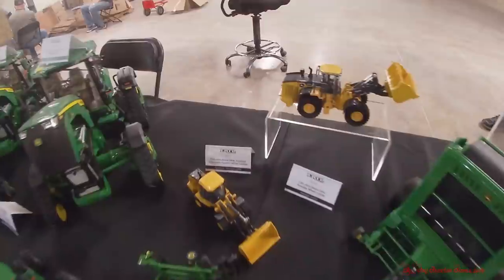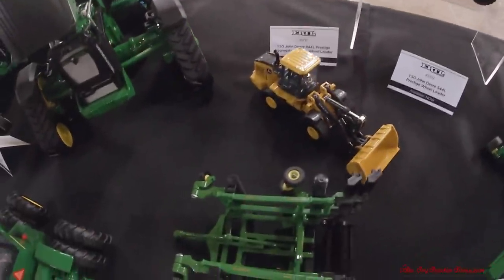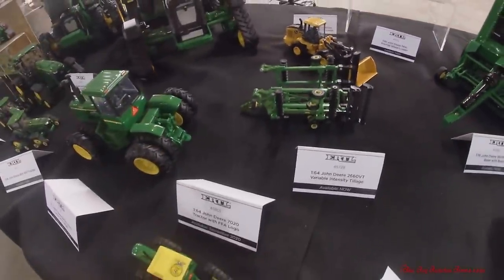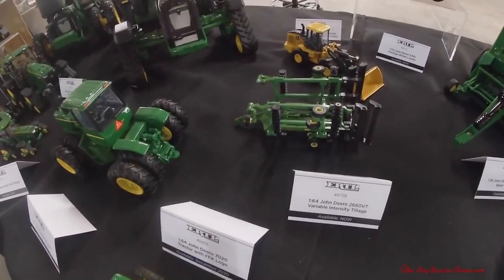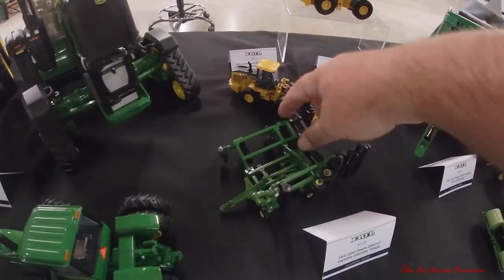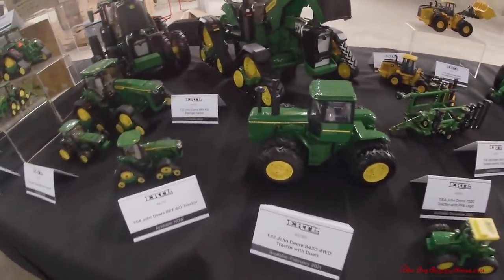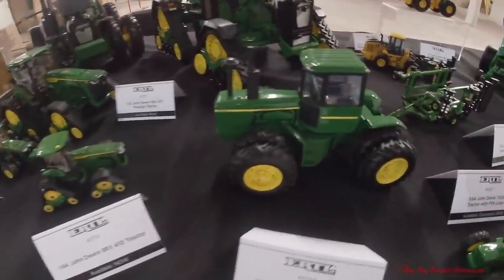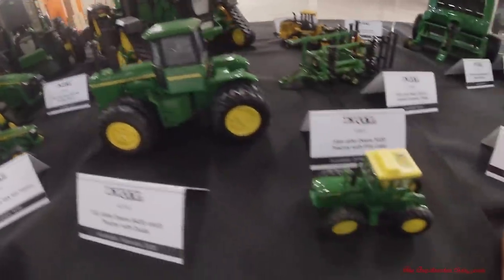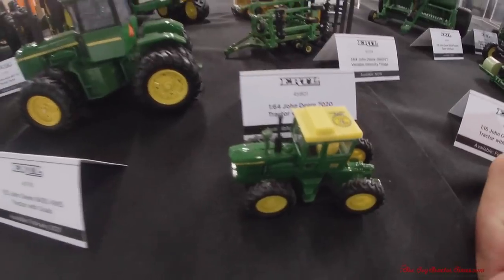Construction items, we've got a 544L wheel loader, an 844L wheel loader. Also, there's a new John Deere 2660 VT, and this will unfold for field work and fold up for transport. ERTL has a John Deere 8430 for 2021 in February on the way in 1/32 scale, as well as a classic 7020 for the FFA coming out this December.